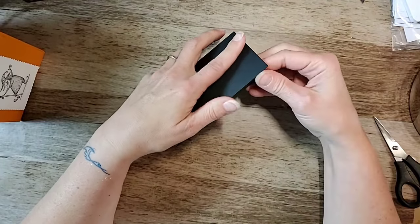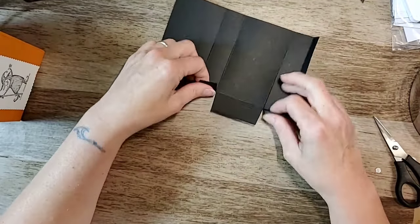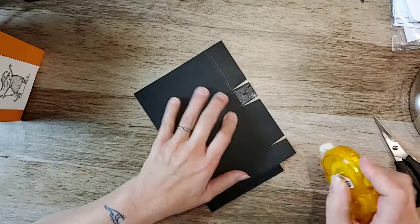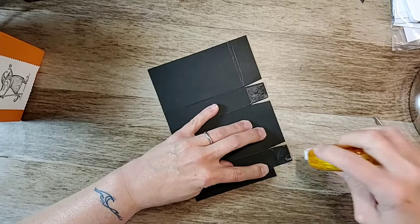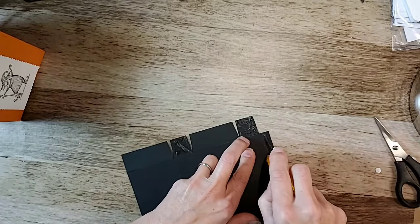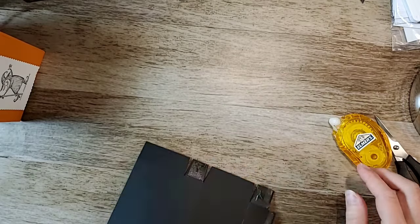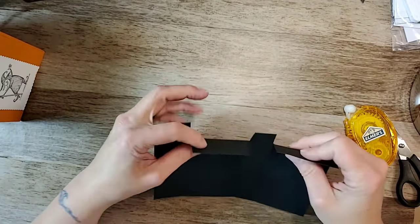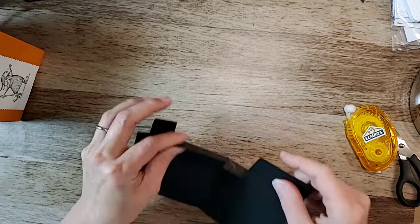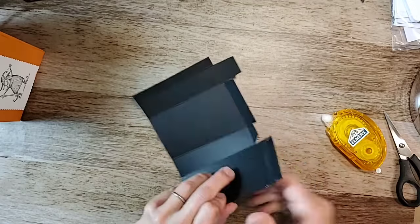So you just glue your pieces or tape your pieces. The Stamp and Seal Plus would be really good for this. I will have to order some. Or if you have tear and tape, that would work too. But I use what I got. I have to think about how I'm doing this here. There we go. All right.